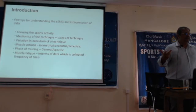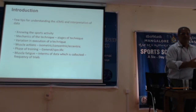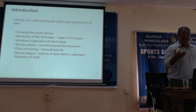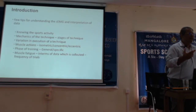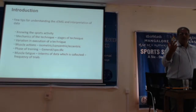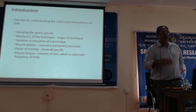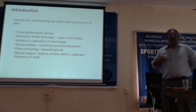So we have to understand, at the time the test is done, what loads were given in the previous training session, like total volume and what the RPE was. You know what RPE is? Yes, rate of perceived exertion. So you understand what the RPE was, and according to that you figure out the load part and also the present status of the athlete. Based on that you need to make the decision.